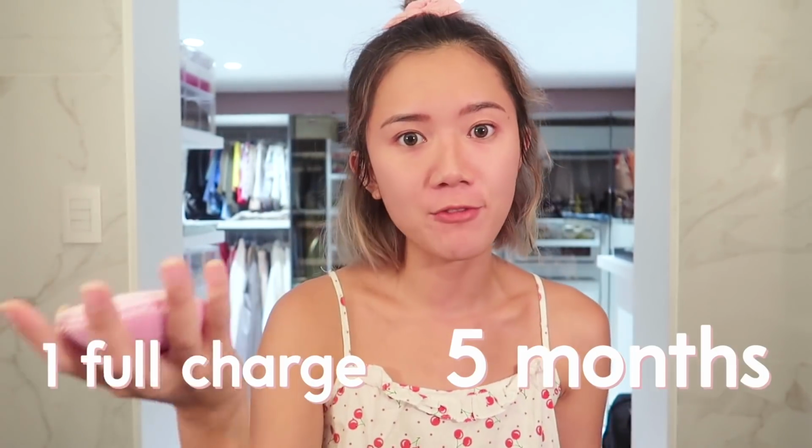It works with anything. You don't really have to use this so much because one full charge of this Foreo Luna Mini 2 will last you for 5 months. So for 5 months, washing twice a day, you don't have to charge it ever within those 5 months. The next time you charge is after the 5 months if you use this twice a day. So that's what's inside the box.